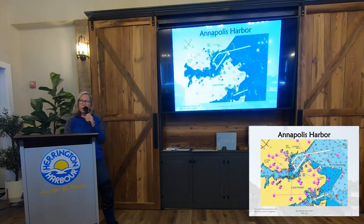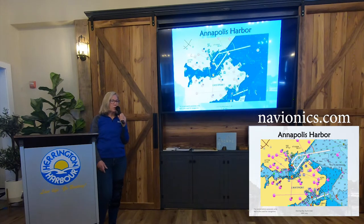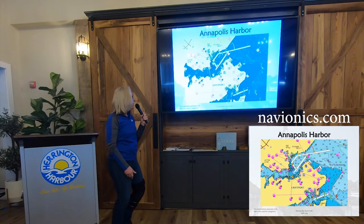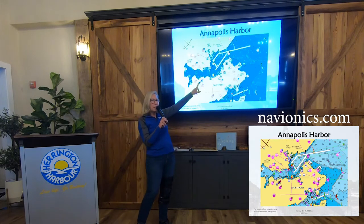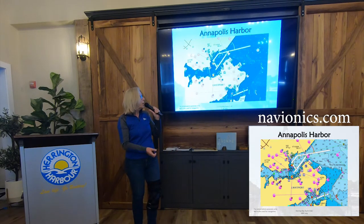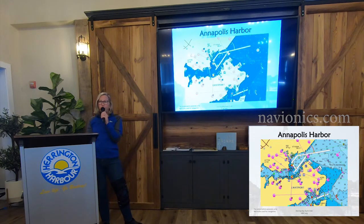So here's a little chart. I stole this with honor from Navionics. So please, if you're going to use a chart to navigate, make sure you have a current chart. This shows the white area up on the top of the screen. That's the channel running in. The center of that box is the mooring field.